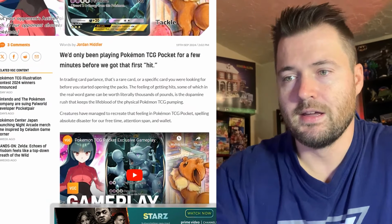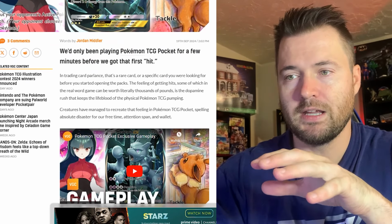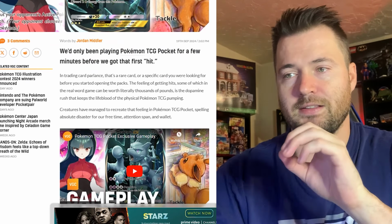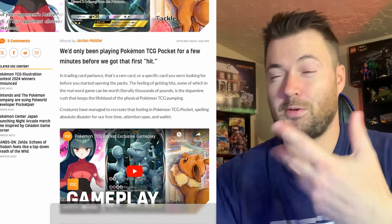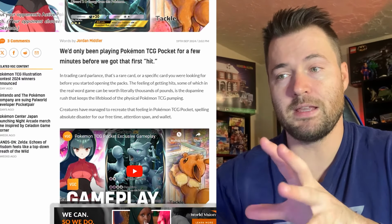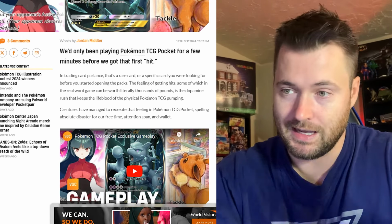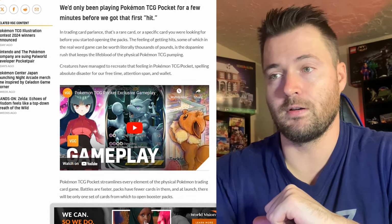So, we'd only been playing Pokemon TCG Pocket for a few minutes before we got that first hit. So, you know, they're pretty much saying that you're getting that adrenaline right away when you're playing this. So that means that it's definitely well developed, and it's probably going to be something a lot of you Poke fans out there are going to want to download onto your phone.